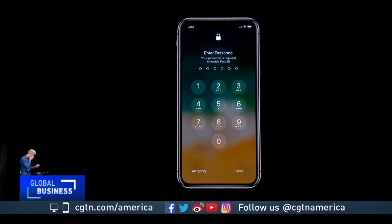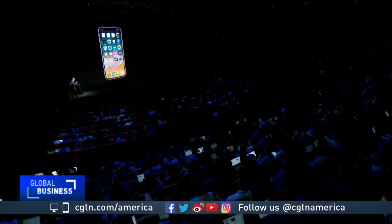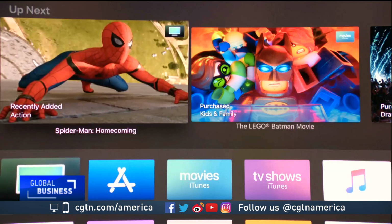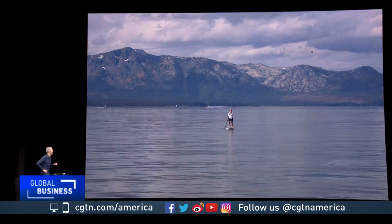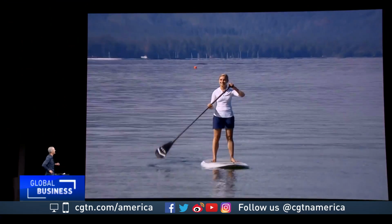Let's go to backup here. On stage, the new iPhone didn't recognize the speaker's face in the first live demo, though it did work later in the show. Apple also unveiled a new Apple TV that supports 4K resolution and the Apple Watch Series 3, which has cellular built in, allowing users to make calls without bringing along their iPhone. Apple did release two other iPhones, also an 8 and an 8 Plus, which pretty much keep the same dimensions as its predecessor, the iPhone 7.